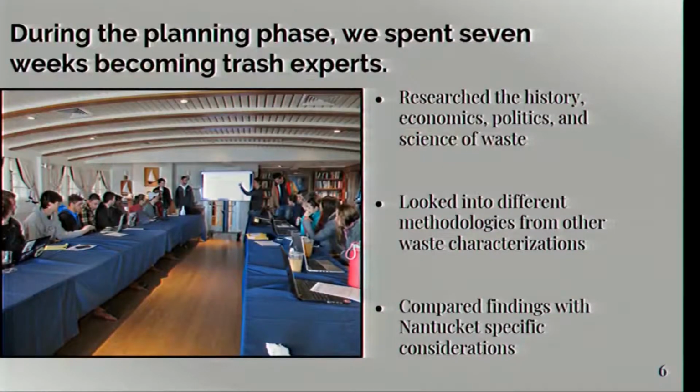So the planning phase started with us doing a lot of research about the background of recycling, all of the different aspects of it, the history, the economics, everything. From there, we realized we needed to look into what methodologies we would need to implement to perform a waste characterization. So we looked at other places that have performed waste characterizations, like Millbury, where Rob McNeil, the director of the DPW, had performed one before, and WPI, where there had been waste characterizations performed before. We compared those methodologies with the methodologies that we would need to perform a waste characterization on Nantucket.